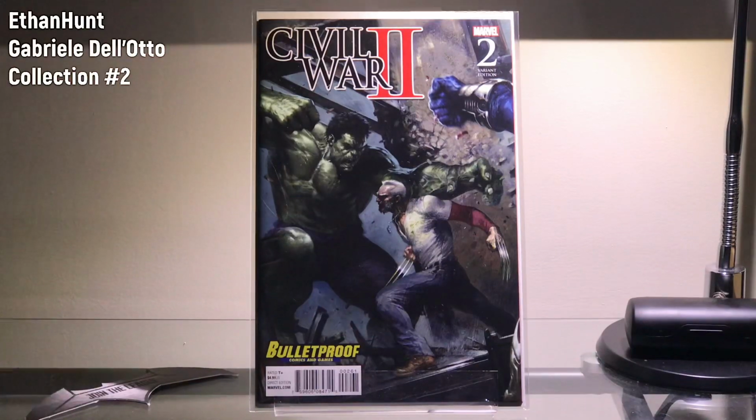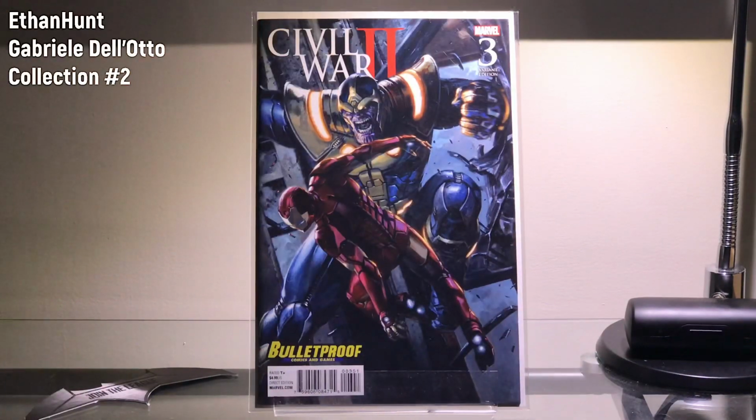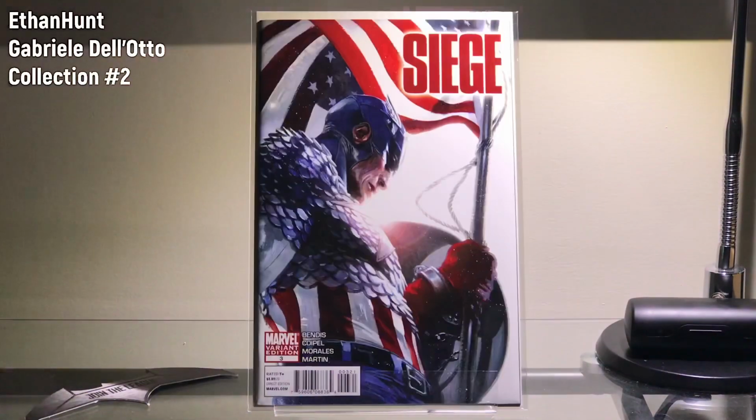Alright guys, this is the second part of the cover I just showed you. Civil War issue number 2. Hulk versus Old Man Logan. You can see some of the gamma blood on Logan's chest on his shirt, which is really sweet, and on the claws from scraping and slashing the Hulk. And unfortunately on this cover, Civil War issue number 3, Thanos is beating up on your man Tony Stark. This is just a mismatch. Beautiful red, white, and blue all over. Crisp looking cover. Captain America Siege, issue number 3.